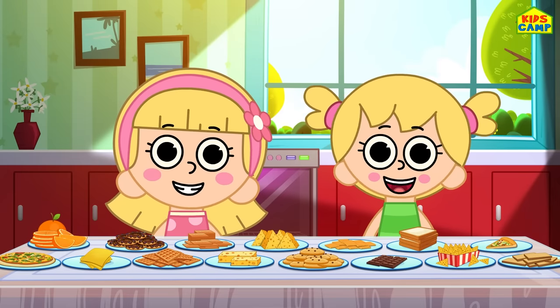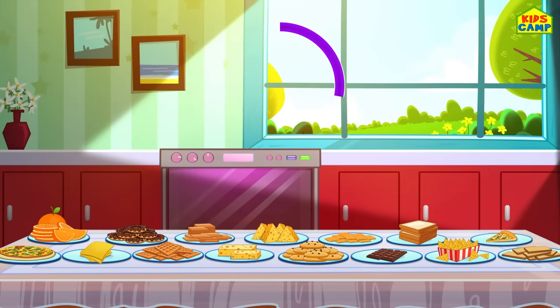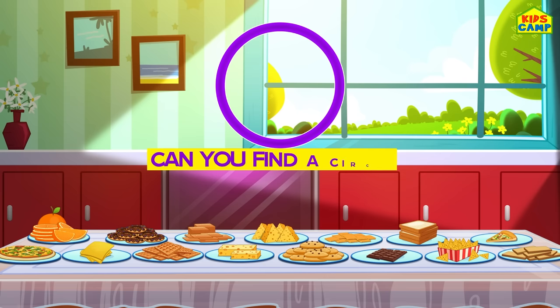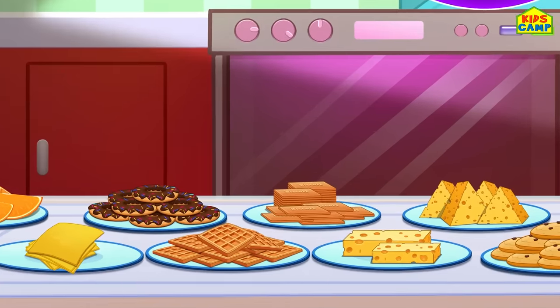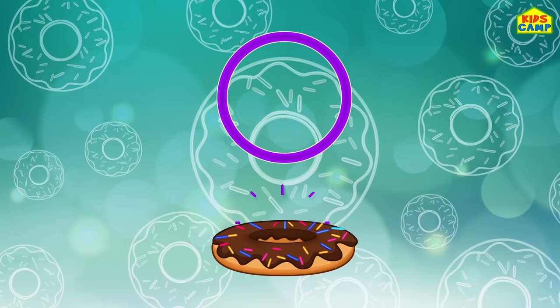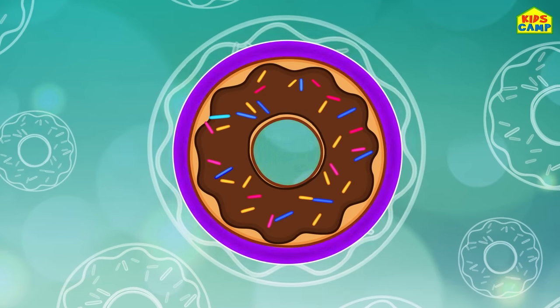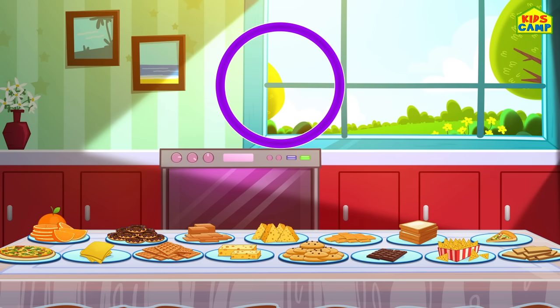The shapes with the food. Circle. Can you find a circle? Where's a circle? What food is the shape of a circle? That's right, a donut. A donut is in the shape of a circle. What else?